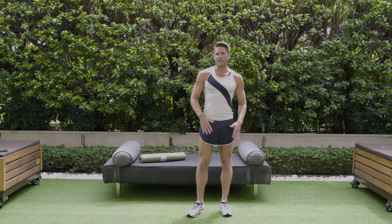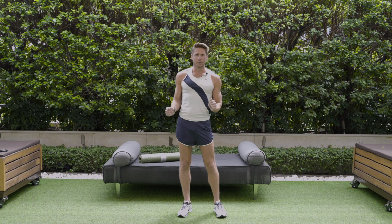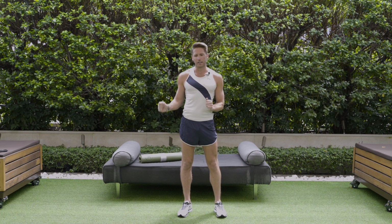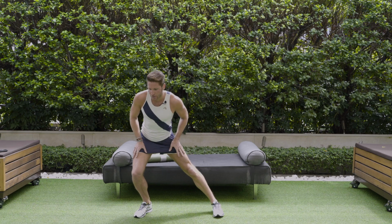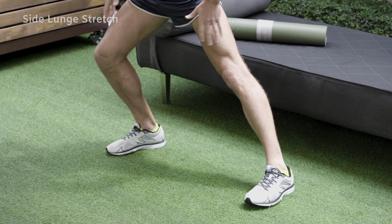Next, we'll want to do side to side lunges. Again, each exercise you'll want to do between 20 to 30 seconds for each side of your legs. So right leg 20, then left leg 20 as well. So we're going to start with the right leg, put it out and do a lunge towards your right. Hold both feet flat and straight.